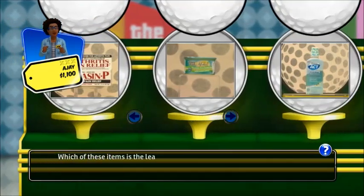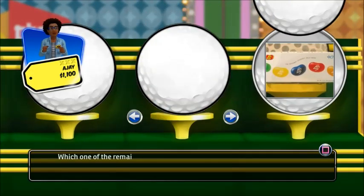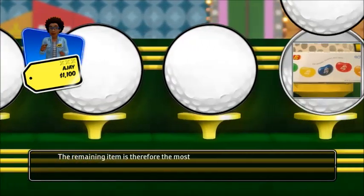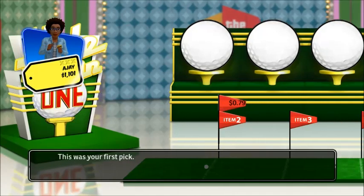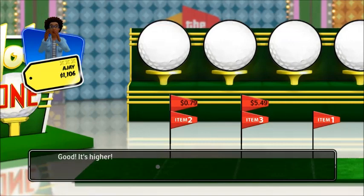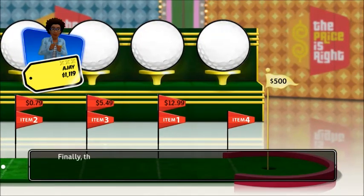Which of these items is the least expensive? Which of the remaining items is the least expensive? The remaining item is therefore the most expensive. Let's see how you did. This was your first pick. The second item is worth... Good, it's higher. This third item is worth... Great, it's higher. Finally, the last item. A single mistake.